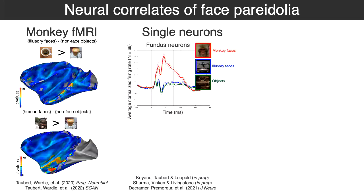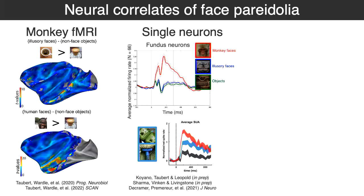So working with several different groups, both at NIH and in Europe, I have confirmed this fMRI result a few times now with single unit recordings. So this smoothed PSTH shows the average response of 66 neurons from a fundus face selective region. The red traces the response to conspecific faces, monkey faces, and then the blue and green traces are the responses to pareidolia and to matched objects. The upshot is that these neurons clearly have a preference for faces over objects, but for reasons we don't really understand, this face selective region has the exact same response to illusory faces and objects. There's no significant differences anywhere in the time course, which is really fascinating.